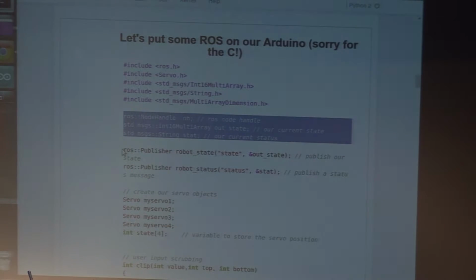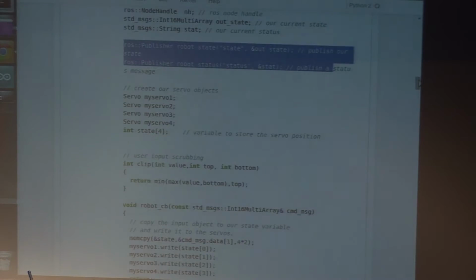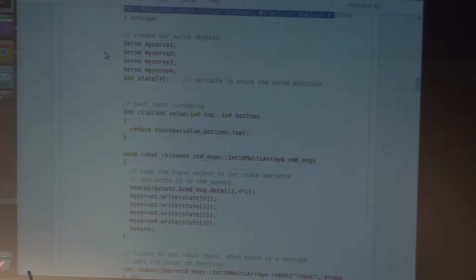And then you tell ROS, I'm going to publish these 2 things, basically state. That's the 4 integers that say where I am. And then you're also going to publish the status message, which is just a string. And I go in, create my servos. These are just super easy Arduino stuff.